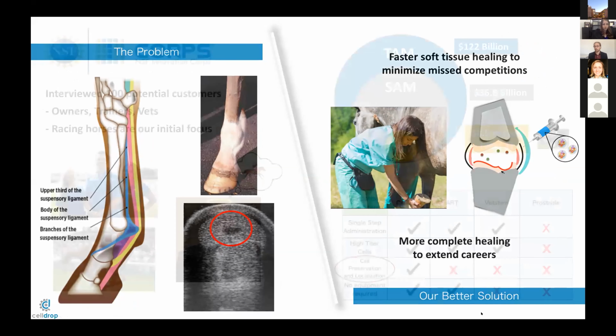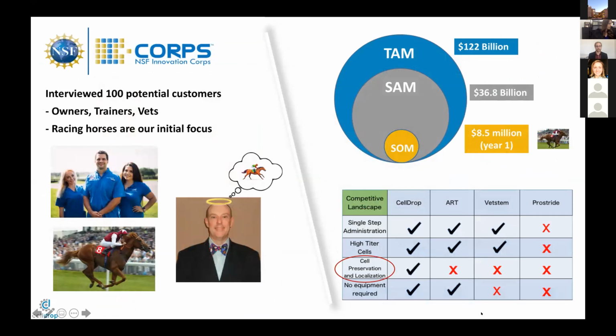Now, this was really cool technology, but we wanted to make sure that we had the proper product market fit if we were going to actually implement it in industry. To do this, we participated in the National Science Foundation I-Corps program. This funded us to travel around and interview over 100 potential customers. These people included horse owners, horse trainers, and veterinarians. Through this process, we decided that racing horses should be our initial target.